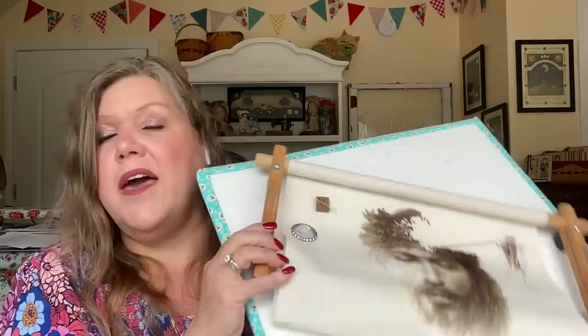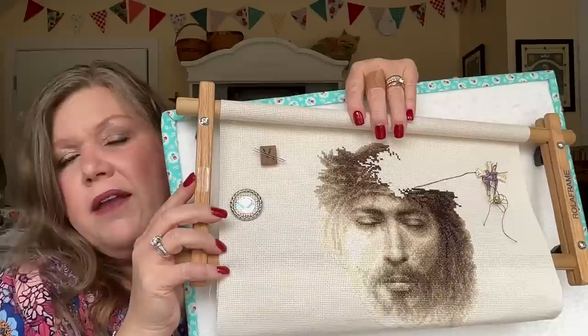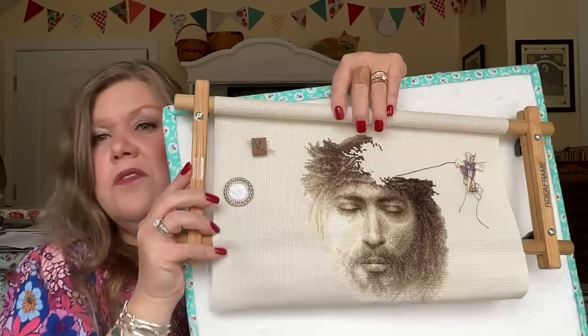I don't know. I just feel like, what's the best thing that you can give somebody? Jesus. So this one might be going to my priest, and I eventually want to stitch one for me, and I would like to give one to my other three children. Katie already has one. So anyways, there he is.